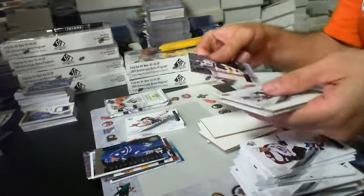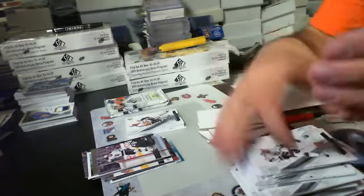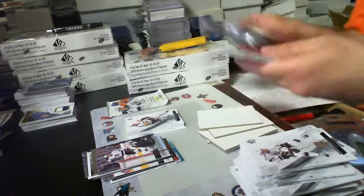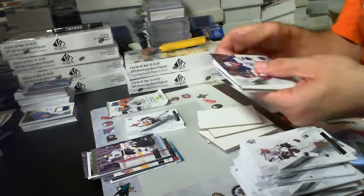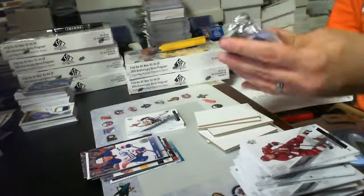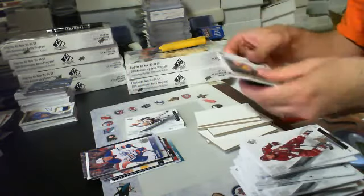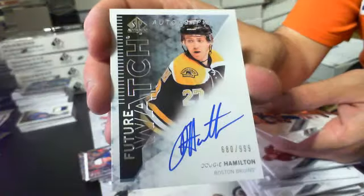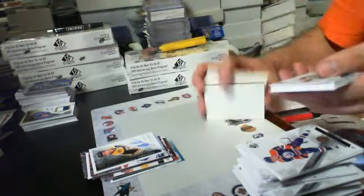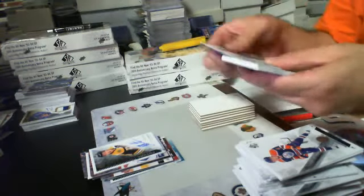An authentic moments of Slava Voynov for the Kings. We have a retro of Jordan Eberle for the Oilers. A Future Watch rookie autograph at a $9.99, Dougie Hamilton for the Bruins. And our patch, it is a redemption.